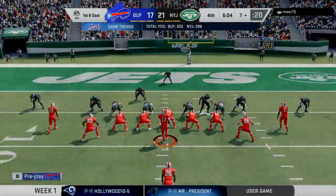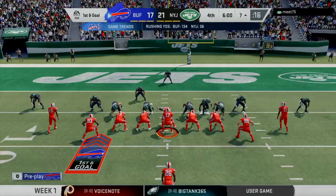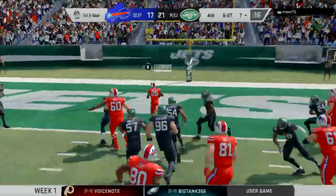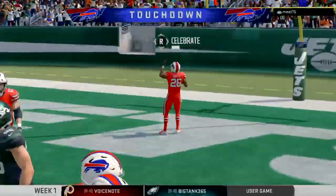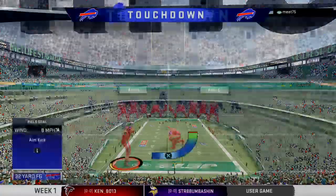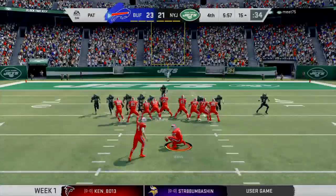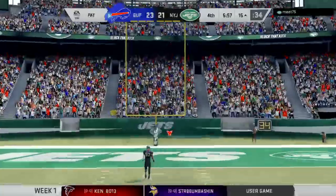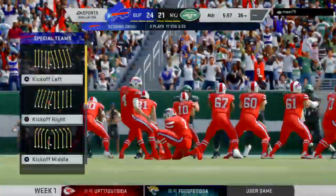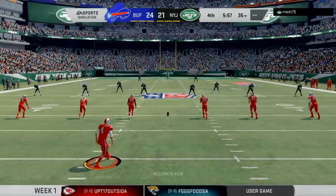Only way to get the lead here, of course, with a touchdown, and that's what they're gunning for on 1st and goal. They run here with Singletary, and he fights his way into the end zone for a Bills touchdown. Devin Singletary with his first career touchdown in his first career game. And the Bills have taken the lead. Hauschka adds the extra point. And the decision to just kick the extra point winds up successful.